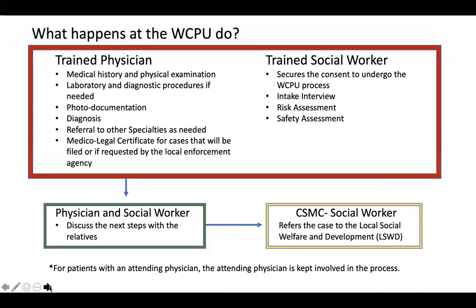What happens at the WCPU? This shows the role of the trained personnel. As a level 1 WCPU, our role is to give the needed medical attention to the victim. Any specialty referrals are also made depending on the assessment of the child. The medico-legal certificate issued from the WCPU is only released to the law enforcement officer or upon the request of the court.